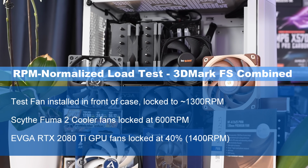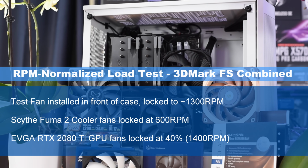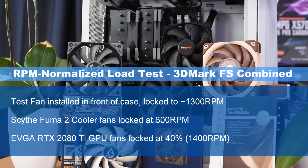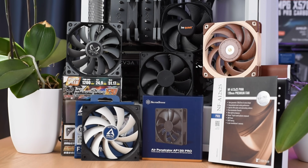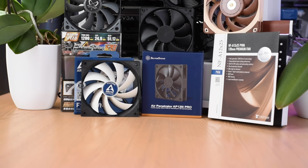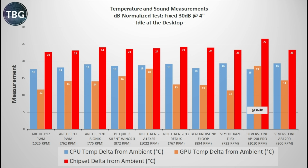Finally, we have the RPM normalized test. Again, 3D Mark Firestrike combined, but this time the test fan is running at 1300 RPM, giving the system a fighting chance to survive. I do have a fourth test for you, but I will be keeping the parameters of that one a surprise until the very end. All right, let's get into the benchmark.